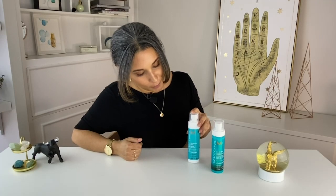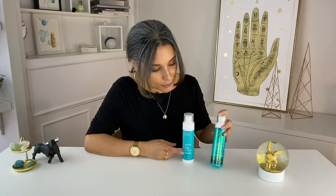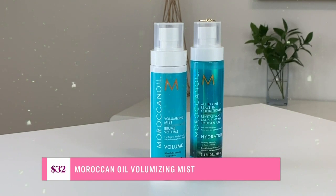I have some great options from Moroccanoil. This is their volumizing mist and also a leave-in conditioner. So I thought this would be great for nurturing their beautiful lion manes. And then the volumizing mist I think would be perfect for giving them that bigger, fuller, bolder look. Because when it comes to a Leo, it's all about, notice me, big, bold, hey, I'm here.